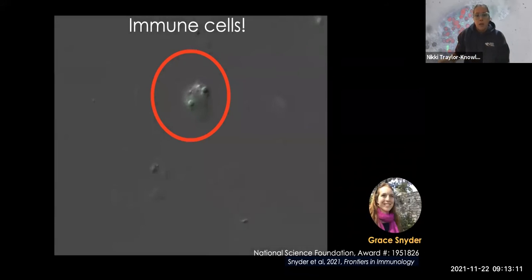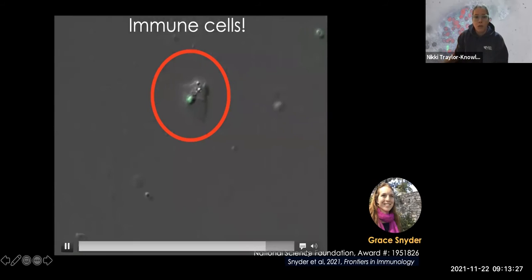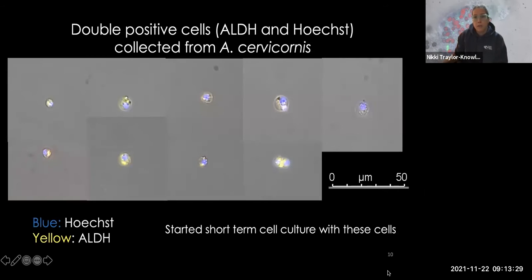And so this is an immune cell, for example, that we've been able to isolate. You can see the two green beads that it's engulfed. You can see the lamellipodia that are reaching out, searching its environment, looking for more things to engulf. Additionally, the other cell type that we've been really focused on are putative stem cells. And so I'll talk about some of this work that we've been doing now in the context of how we're applying it.